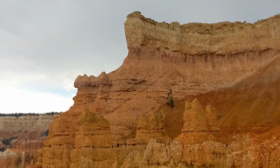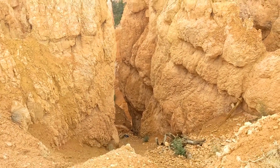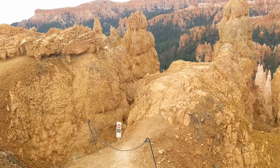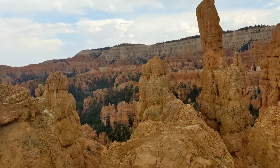All right, so I'm getting a little farther down here, up by some really, really cool hoodoos. Looks like somebody lost their hat down there. And then they've got a little sign here, please do not enter, stay on the trail. You know what, I'm gonna follow that advice.